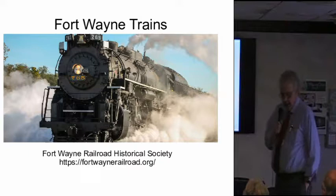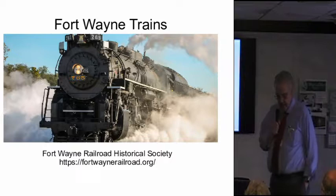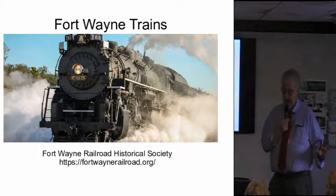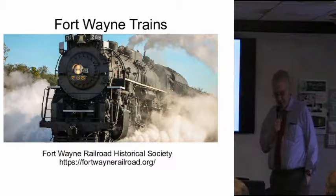The big thing is the actual Berkshire engine, number 765. For political reasons, this engine was relabeled as 767 because the politicians needed to have it to break the ribbon on the elevated Nickel Plate. And 767 was a well-known engine, but it was in bad repair. So Nickel Plate just changed the name. It was the 765, but they called it the 767. Then later on it went back to being the 765.